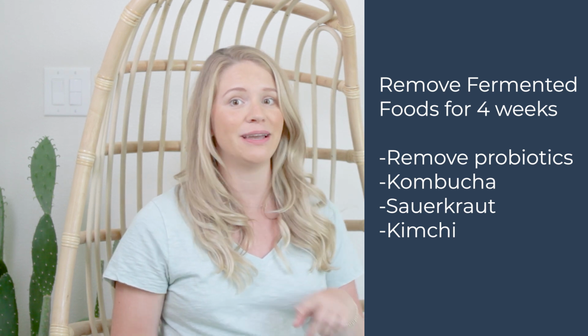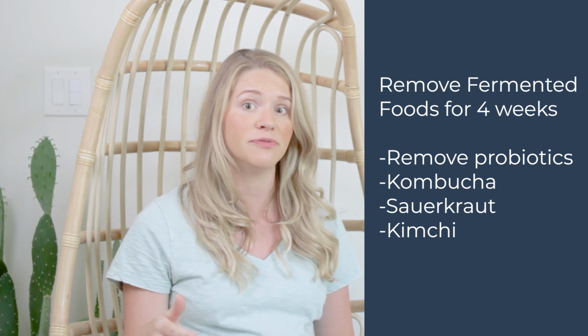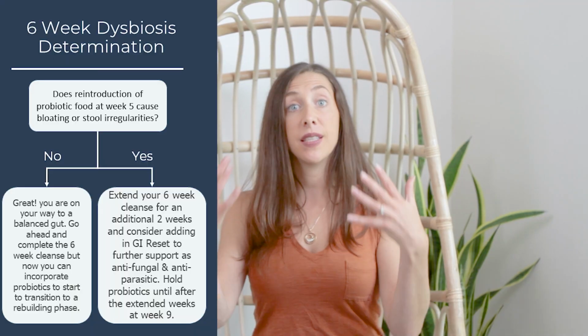So we'd pull things like kombucha, sauerkraut, or other fermented foods, at least for the first 4 weeks. And then we strategically have you test those foods to see if you tolerate them better after you've done that initial plowing of the field. Yes, so at 5 weeks of your 6-week protocol, we'll have you bring in a probiotic food to really assess if your body is tolerating it.